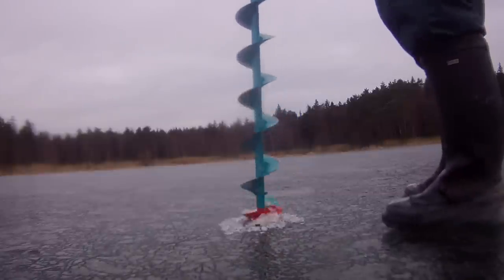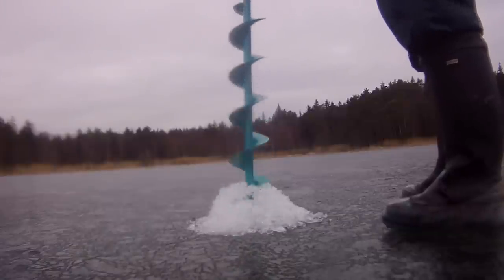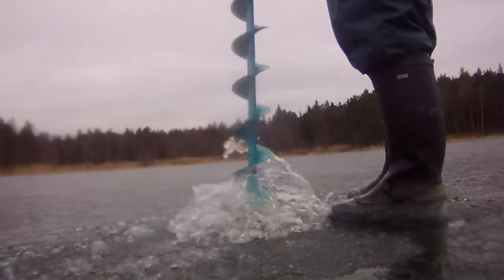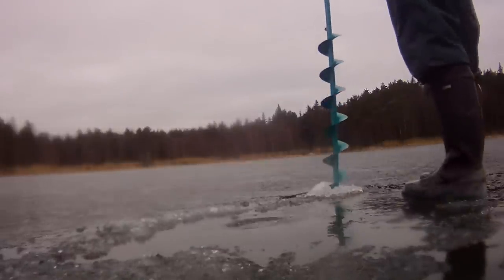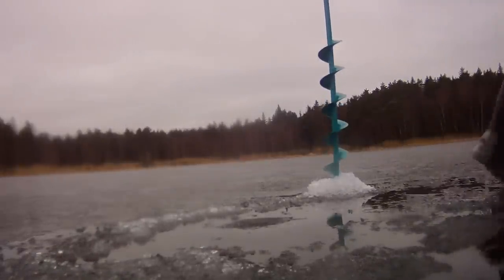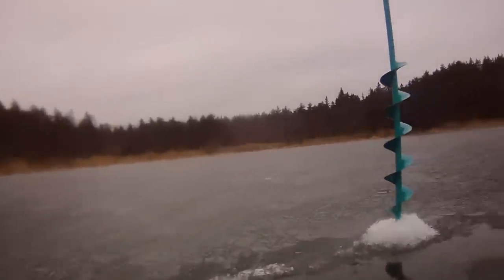Ice fishing is usually a slow and frozen event, and it's not much going on above the ice. So let's go down where the action is. First, we have to drill a hole. And then we just dive into the water.